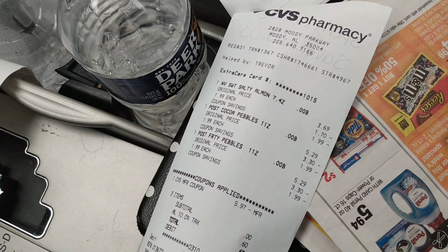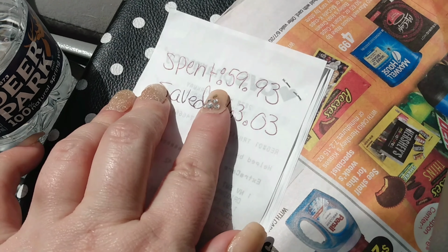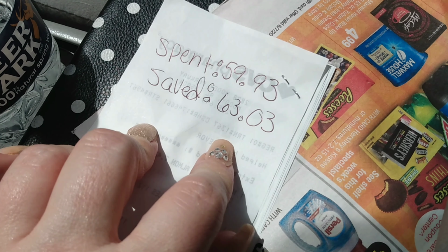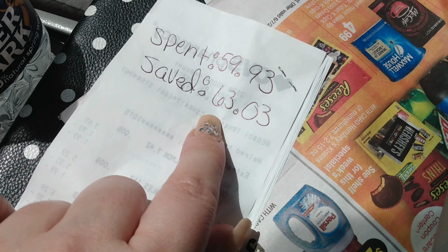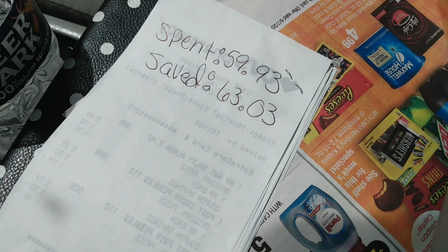So all in all, I added it all up so y'all could see, I spent only $59.93, and I actually saved $63.03. So that was pretty good.